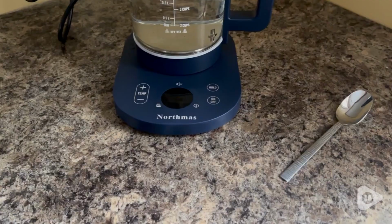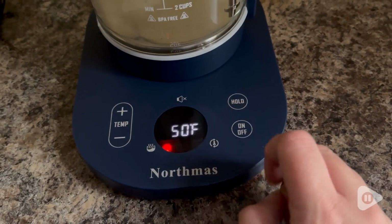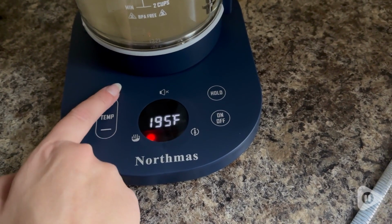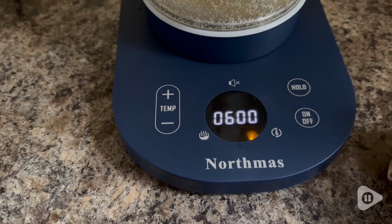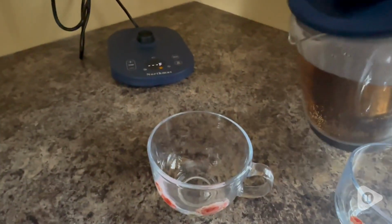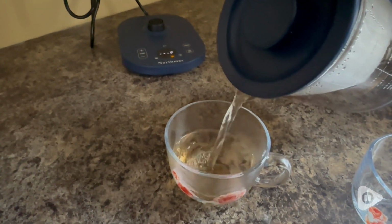I love the fact that this kettle isn't just on and off. I can actually change the temperature for the different types of tea that I'm using, and it's in Fahrenheit. I'm the type of person who forgets that they put the kettle on. So what's nice is that this kettle actually keeps things hot for 10 minutes to 6 hours so that I can come back anytime during the day and have a hot tea or hot beverage of some sort.